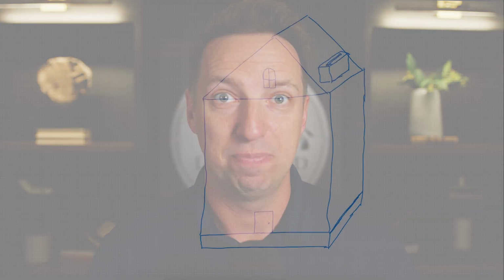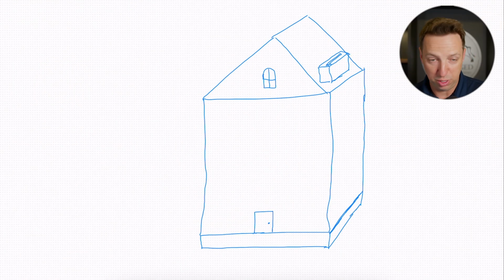The whole idea is empowering you to live the life you want to live. And we believe that that starts with education. So that's what we're going to do today. We're going to break down the financial house. We're going to talk about the different phases or the different pieces of the financial house, what's in there, and why it matters. So I'll do my best here to build a house.